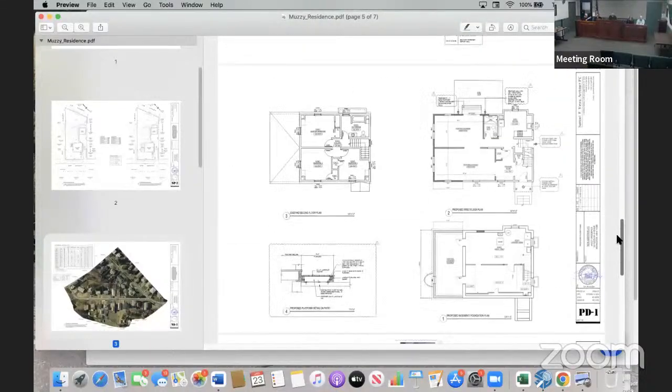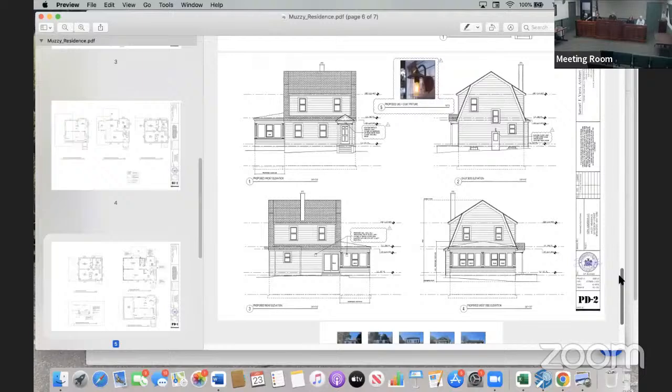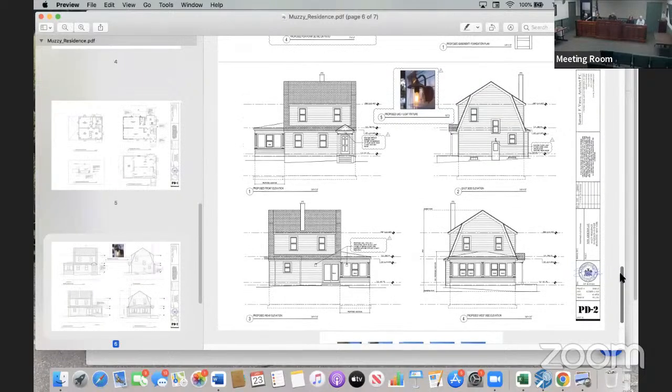What you are asking for is, first of all, the side yard and the front yard setback. Neither of those are particularly worrisome for me. In fact, one of the neighbors, the front yard is a lot closer to the street. Yes, absolutely. I don't think those are big asks.